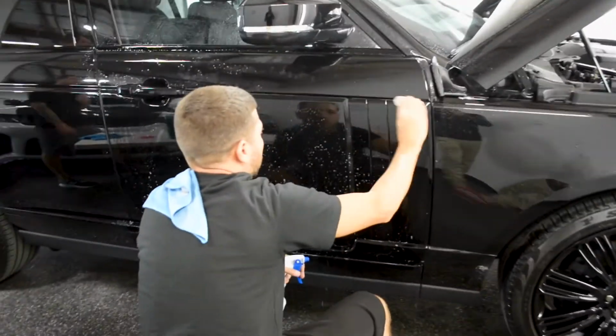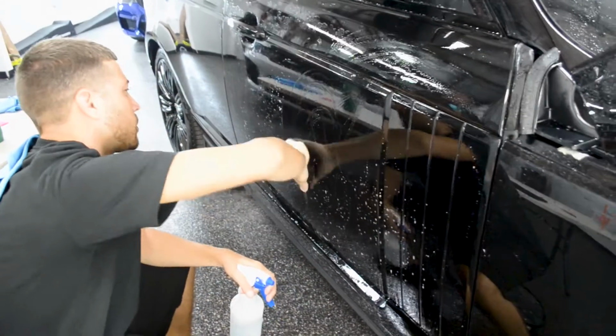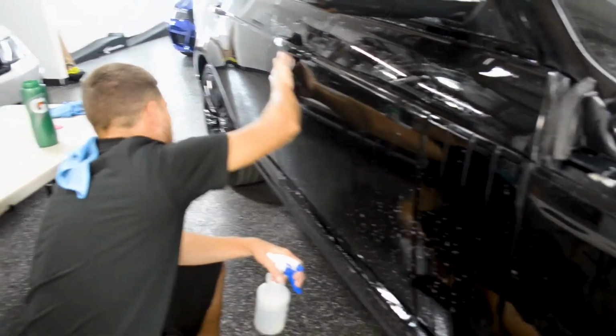We do give every vehicle a wash before it comes in for paint protection film and clay bar it, but Mateo is doing a double check right here, clay barring it again. It's always better to be safe than sorry when putting on film.